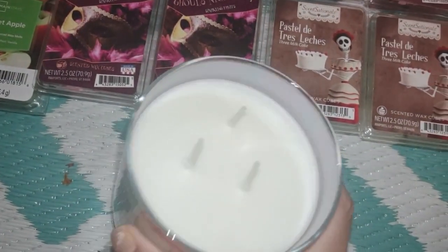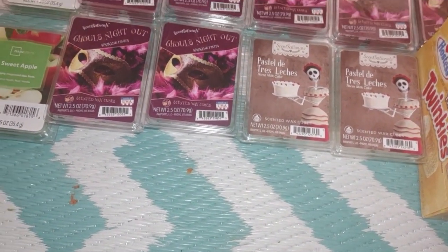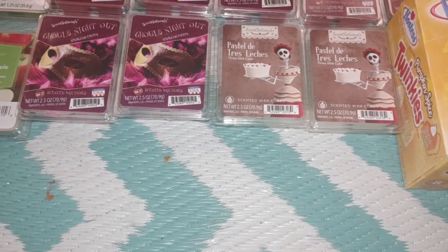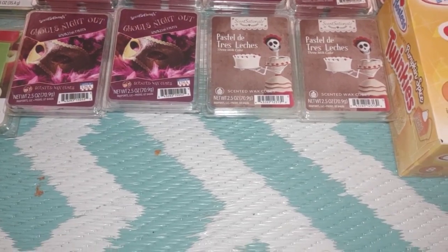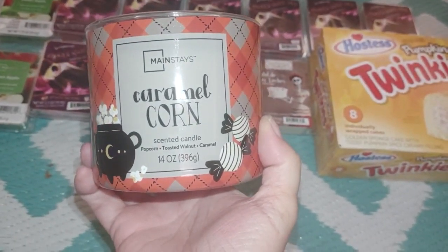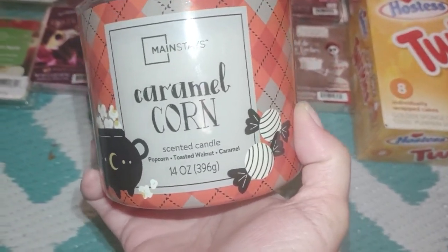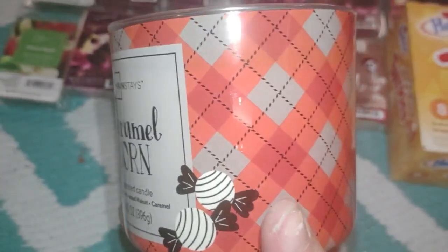And let me tell you, this scent smells really freaking good. I smell walnut in there. And I do smell caramel, but I actually get a popcorn note. Yes, and these are in with the housewares area. In the front where the seasonal stuff is for housewares, right before you go to the other wax aisles, depending on how your Walmart is set up.